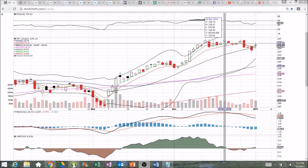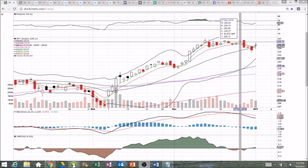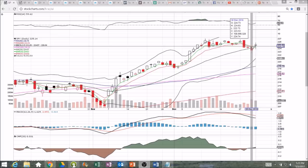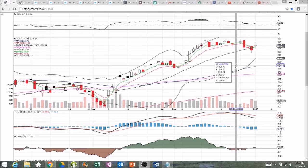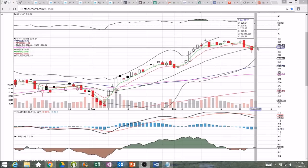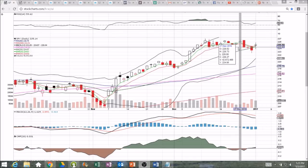The all-time high 227, a lower high at 226.73 here, I should say, and now another lower high at 225.83. So we are knocking on the door of the all-time high. We came just $1.17 shy today. And if the bulls can maintain this middle Bollinger Band, they certainly should be pushed up towards that all-time high.